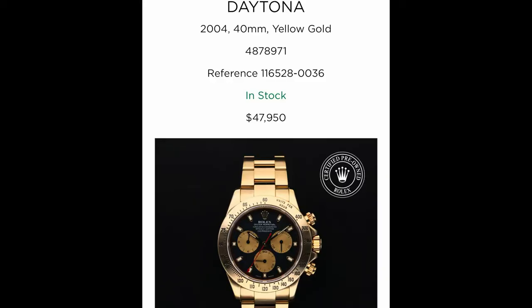And I'm going to have to tell you, ladies and gentlemen, don't pay for that beautiful Paul Newman. You do whatever you want, but don't pay for that Daytona more than $38,500. The watch market is dead.